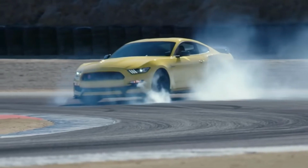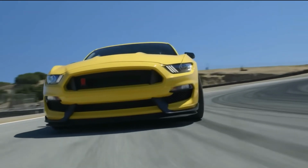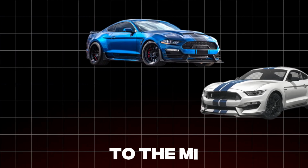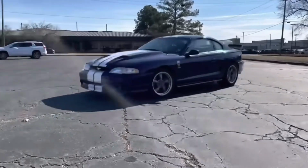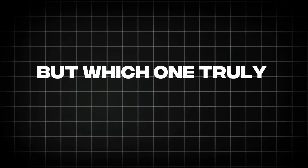What does it take to create the ultimate muscle car? Speed, power, and a legacy that will leave anyone in the dust. From the legendary Shelby GT500 Super Snake to the mind-blowing GT350, Ford has made some of the fastest, most iconic muscle cars in history. But which one truly reigns supreme?